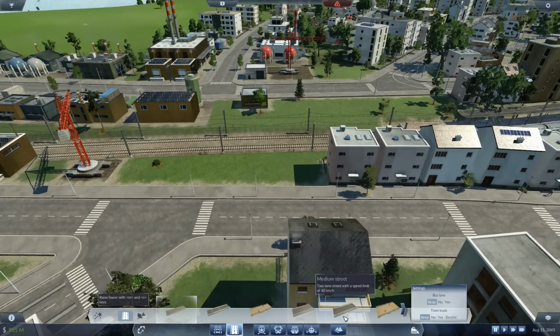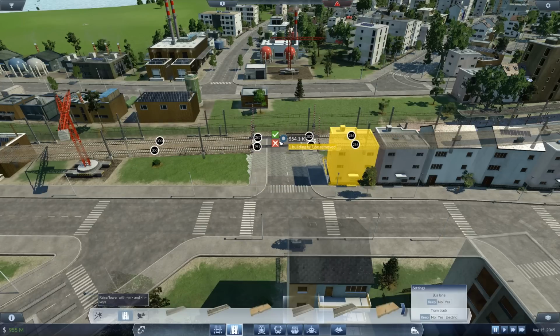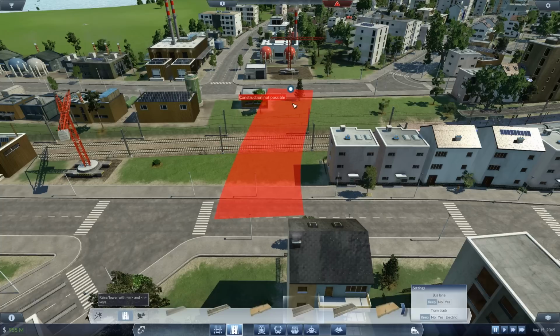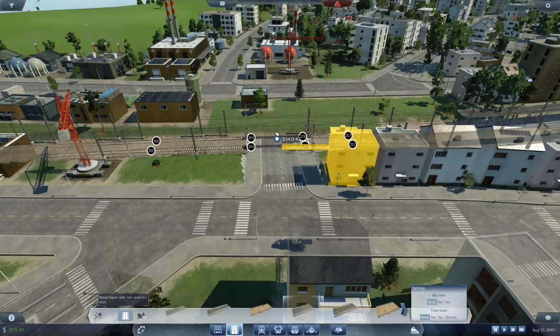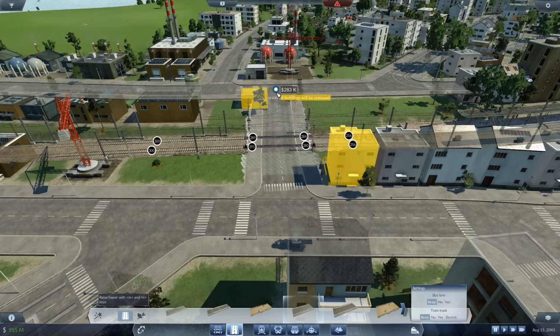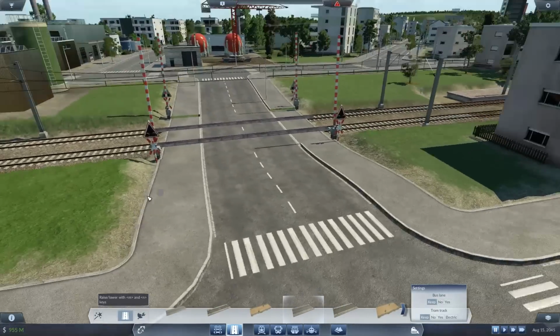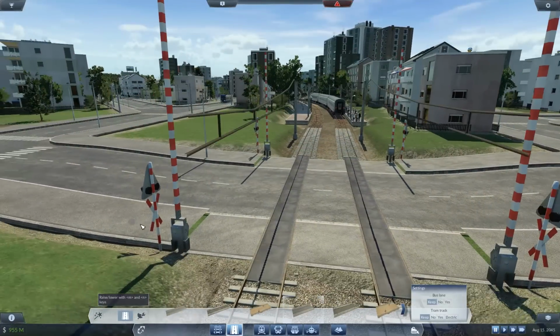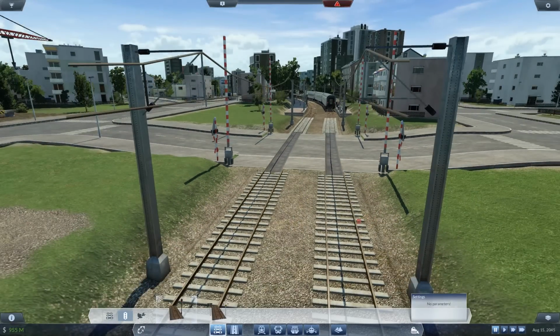We need a crossing. Let's go for the speedy one of these. No, I don't. No, look. While I'm happy to remove buildings, should the need arise, I'd rather not. Don't remove the building. I don't want to remove the building. You know what? Remove the building. See if I can. There we go. That looks better. Good. Apologies for that. That's my usual level of professionalism.